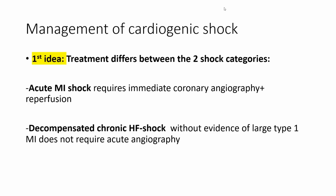Okay, I will move on to describing the management of cardiogenic shock, and I will describe it in stepwise multiple general ideas. So the first idea is the treatment differs between the two shock categories, as I highlighted earlier. Acute type 1 MI shock requires immediate coronary angiography and reperfusion. And that's about the only intervention in cardiogenic shock that's proven in a randomized fashion to improve mortality in cardiogenic shock.